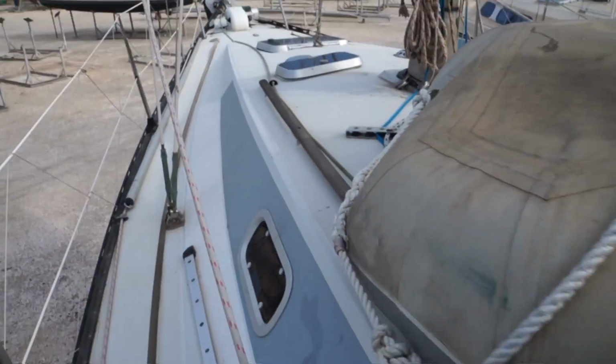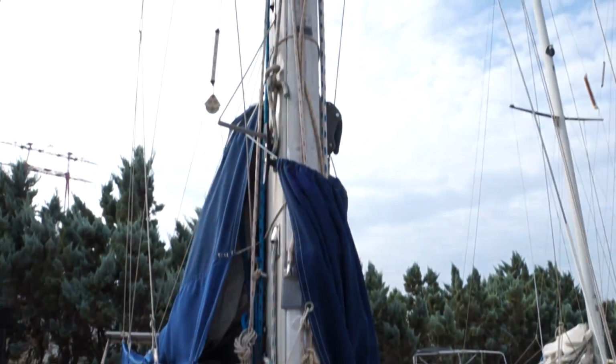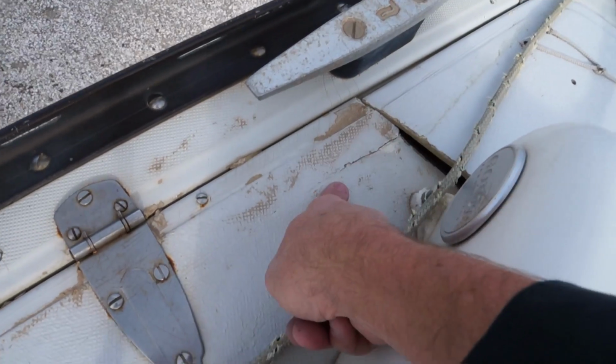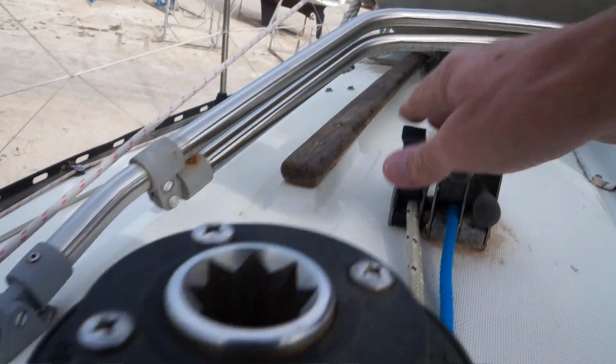This is a Neptune 94. So, interesting about this thing, this boat is only 15,000 euros. So, let's see what we get for 15,000 euros. Probably not the same as what you get for 39,000 euros, but nonetheless, let's have a look. Probably need to change things like this. These are right.